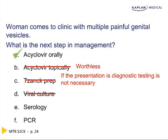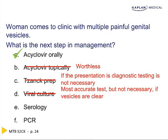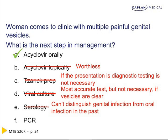Testing is not necessary. The same answer applies to viral culture. Although it is the most accurate test, it's not necessary if the vesicles are clear and obvious. Serology is worthless because it can't distinguish genital infection from oral infections in the past. People make this mistake all the time. They think that getting serologic testing has any degree of specificity.